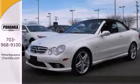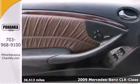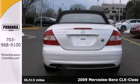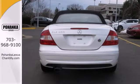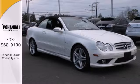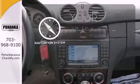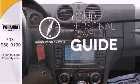Here's a 2009 Mercedes-Benz CLK-Class. The 2009 CLK-Class has standard front seat whiplash protection, braking assist, tire pressure monitor, dual front airbags, side airbags, traction control, and four-wheel ABS. It comes with a navigation system to easily guide you to your destination.